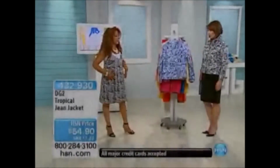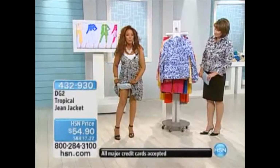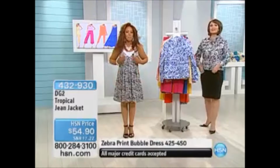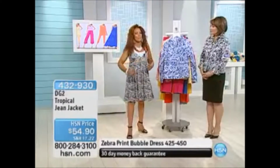Just a waist in the stomach area, so it's all illusion, and it is fully 100% lined underneath. So not only are you fully lined, completely opaque, but everything works back to every single piece in the collection.